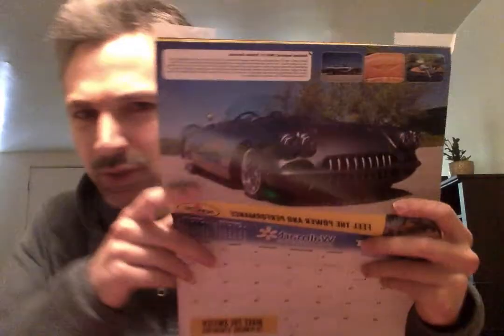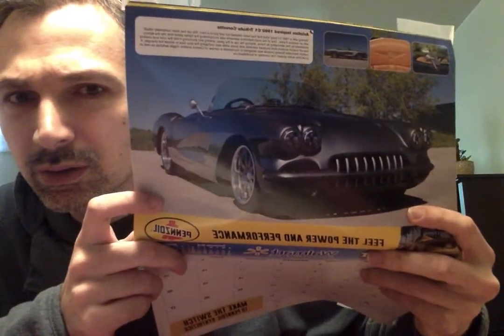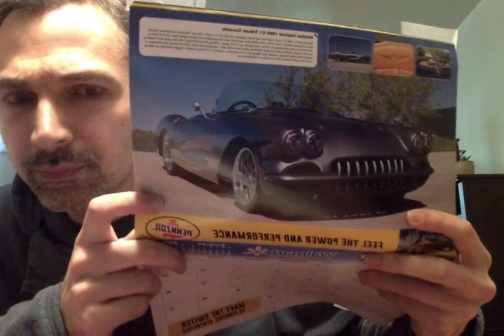October. Wow, this is an interesting month, October. This is a very interesting car. Check out this car. Huh. Okay, so this car, aviation inspired 1960 C1 Tribute Corvette. Okay. It's definitely aviation inspired because it kind of just looks like a plane. I get that. I get that a lot. I understand completely.